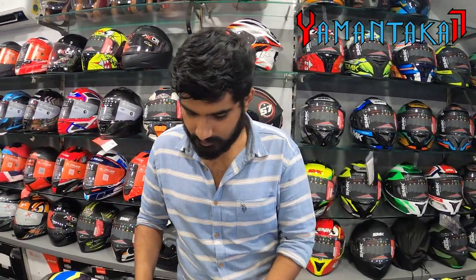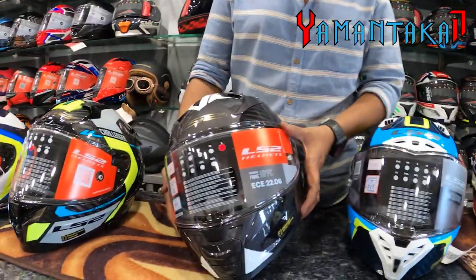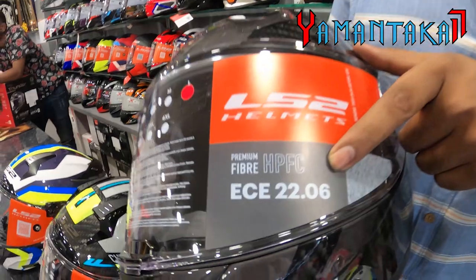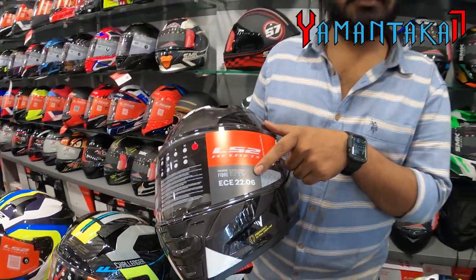And next comes the LS2 Vector 2. This is a new launch model, 2023 model. This is ECE 22.06 certified, so more durable and more protective.